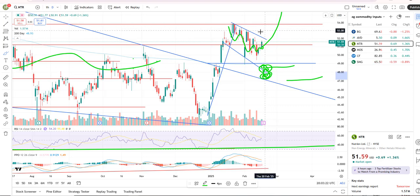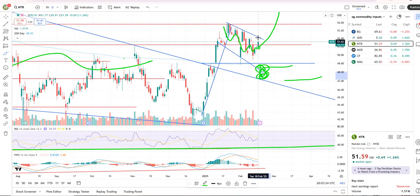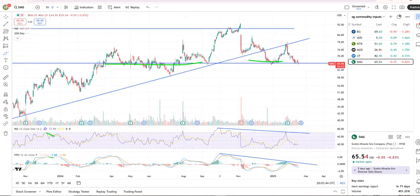Or you could obviously add if it gaps up too. We'll see. All right. But longer term, it looks good. I think if you gap down, you're going to rally and then continue higher.